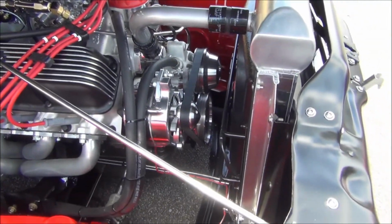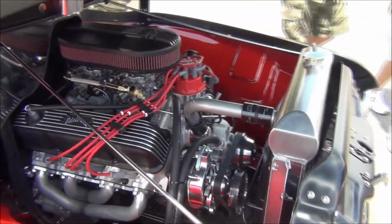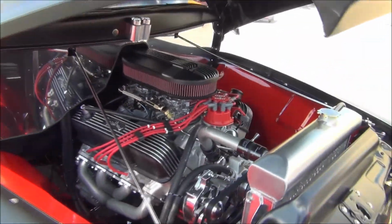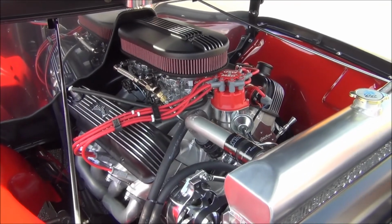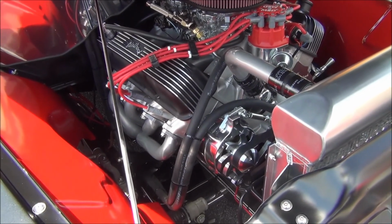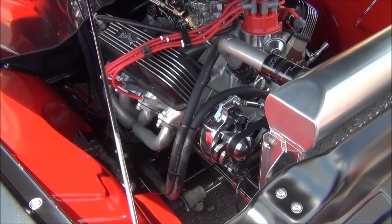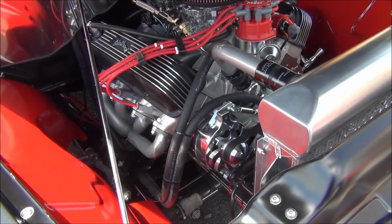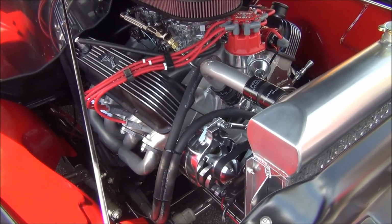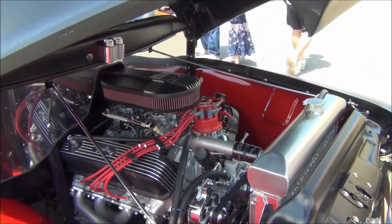I hear you. Step over here and let's look at the motor. Check this motor out. Edelbrock stuff on it. Wow, two big old four barrels. What kind of heads are those, man? The whole top end is an Edelbrock. The intake, the dual quads, the heads, the cam, the whole thing. I just did the Edelbrock thing all the way. Gotcha. Big block Ford power. Yep.